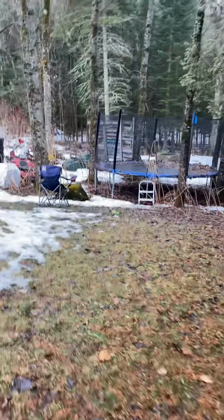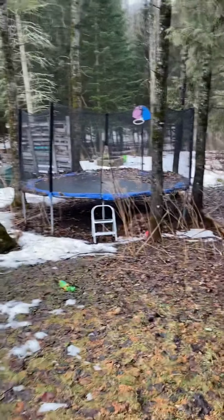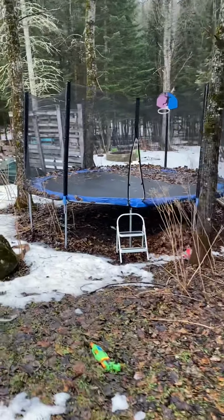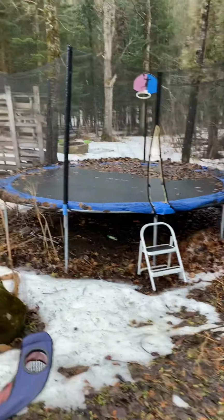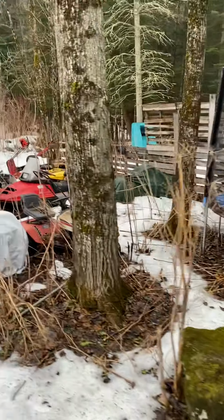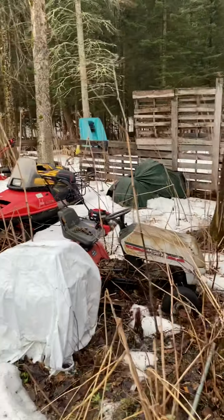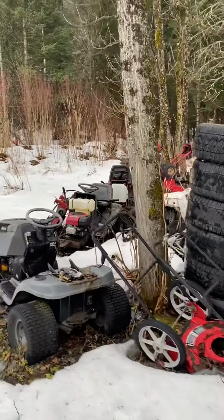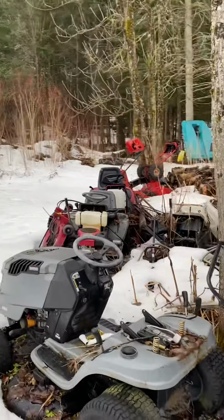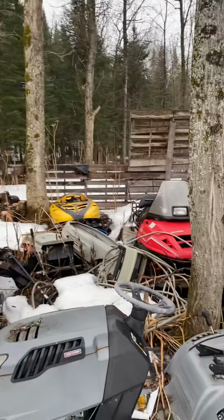There's the kids' trampoline. We got another small one up behind the garage that I'm hoping to bring down and put next to it. So if one's jumping on one, the other one can jump on the other. And here's our graveyard. Souls of lost, forgotten lawn equipment. Still good for parts. Come down here once in a while to get parts for customers' machines. Make it a little cheaper and easier for them. And as long as the part's still good and viable, I'll use it.